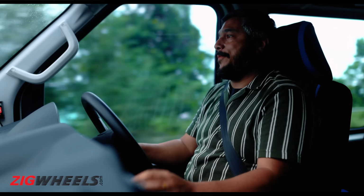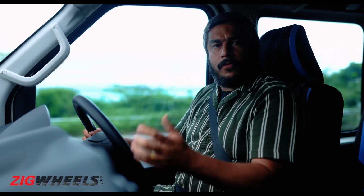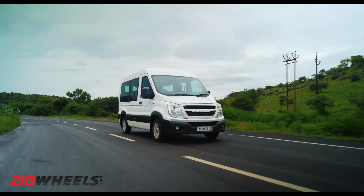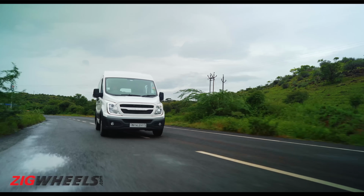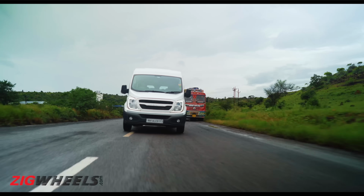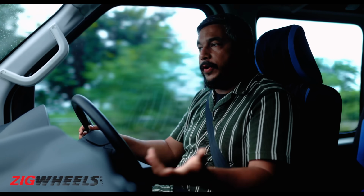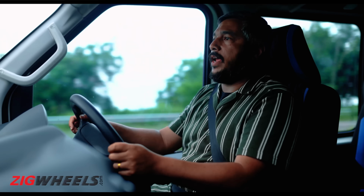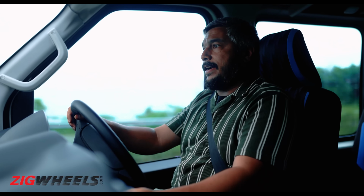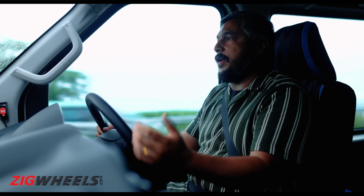Once you do get used to the dimensions and get used to driving the Urbania, it really is not very much of a different experience. The steering is a little on the heavier side, but everything else, the brakes, the clutch, the gear shifter is pretty normal. And we spent a few days driving it both in the city of Pune and on the outskirts, and we haven't had to do too much of recalibration of the way we drive.